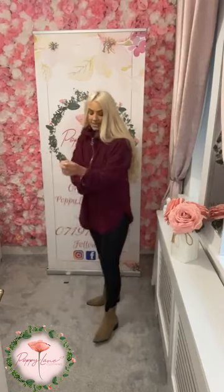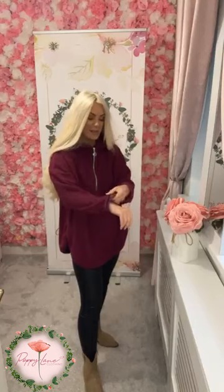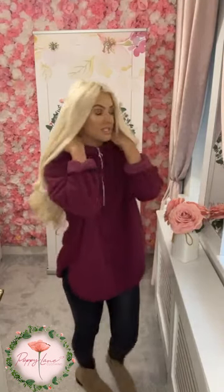So always the option, girls, give it a little roll on the sleeve. It's what I'll automatically do with my little sleeves on my jumpers for some reason. Force of habit, I think. $39.99 for your fleece. Little half zip detail as well.